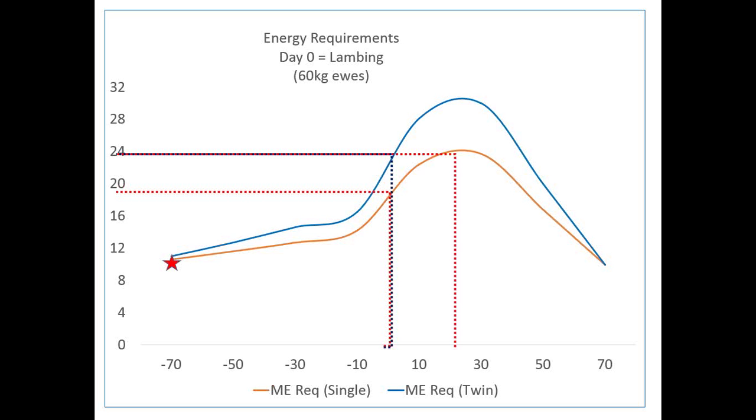And at the peak of lactation, which is generally 3 to 4 weeks into your lambing, we are looking at a single bearing ewe having upwards of 2.5 times the feed requirement of a dry, and the twin bearing ewes going through the roof, where it's physically impossible to get enough grain-based rations or any high energy supplement into them, and they're going to have to utilise body reserves.